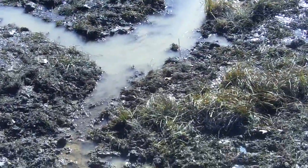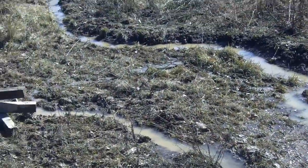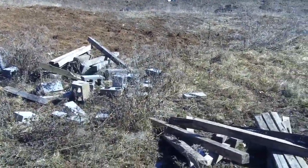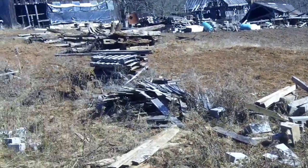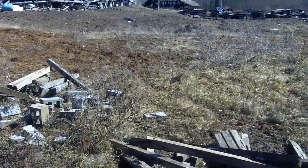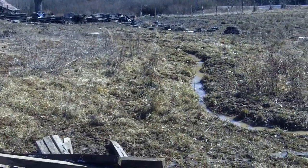It's going to be fascinating to see how these contour lines go across that area right there, because that was certainly spoil that was brought out of the strip mines up there and just dumped in here. So what to do with that, it'll be fun to see.